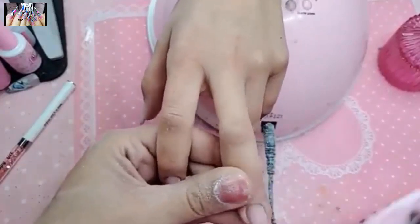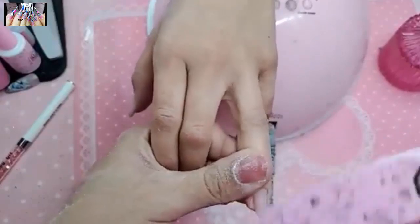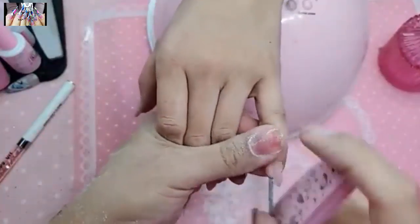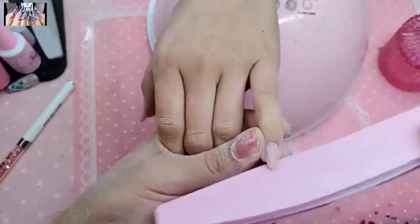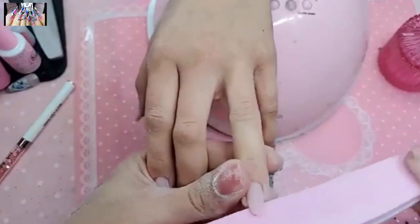I ordered the acrylic kit and the acrylic brushes Matt was using and the other two things. Awesome. I hope you love it, my dear. Let's get those edges. Make sure she's nice and smooth.